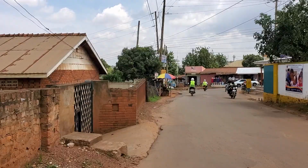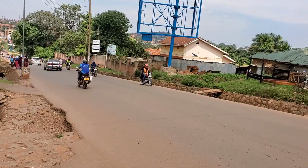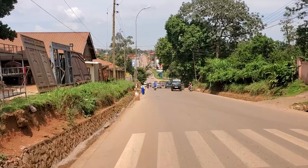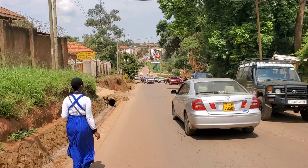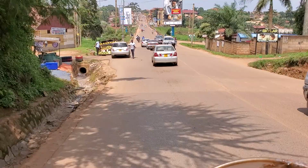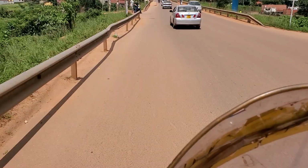This place is very popular with foreigners, especially Indians. Now we are linking up to Bukoto Kisasi Road towards the bypass. Indians love this place a lot because they even have their temple, Shree Swaminarayan. I'll take you there, you look at the temple. Shree Swaminarayan Indian temple.